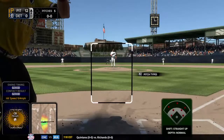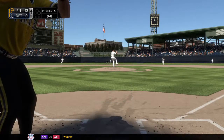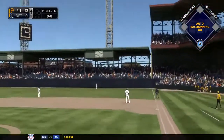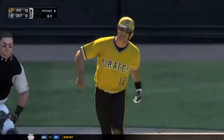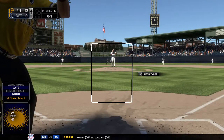I think it's time to start pitching around this guy. He's hit 3 home runs already in this series. I'm not sure what more they need to see, but this is not the guy I want to face. This one's also hit well, deep down the right field line, and it'll fade just at the end and winds up a long foul ball.